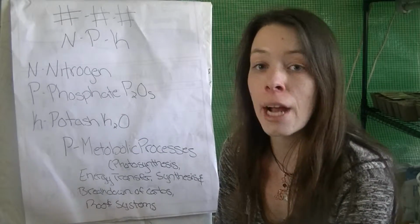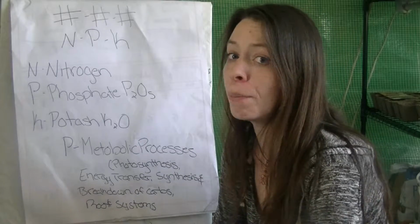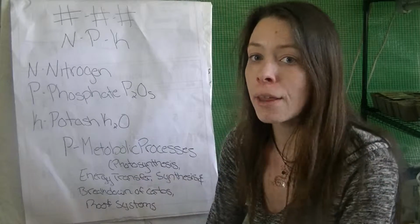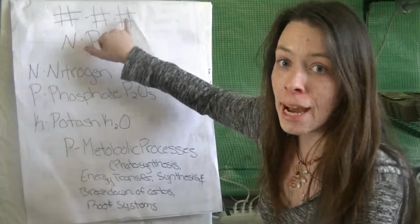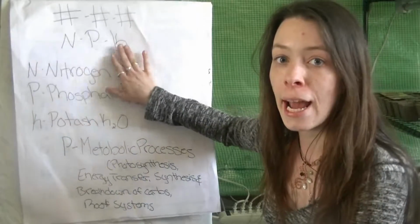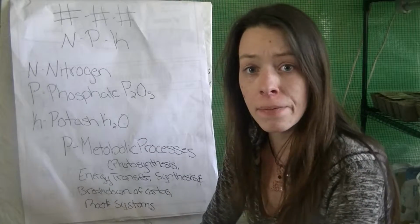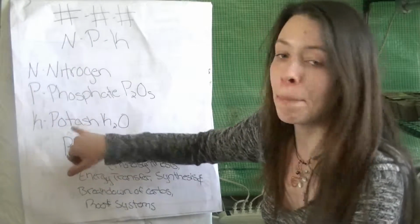These are known as your NPK ratio. And this is a universal thing, so whenever you buy any type of formulated soil or any type of fertilizer, you'll always see a number somewhere on the back of the bottle, stated as a number, dash, another number, dash, another number. Again, this is known as your NPK ratio. Those are your macronutrients: your nitrogen, your phosphate, and your potash.